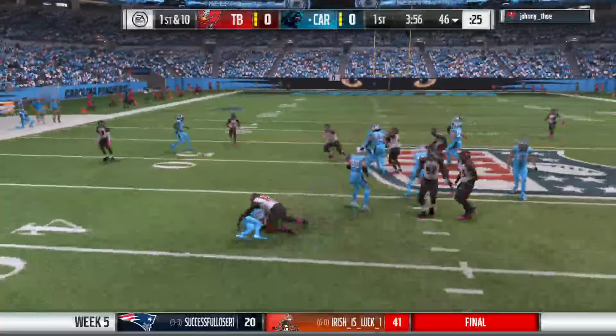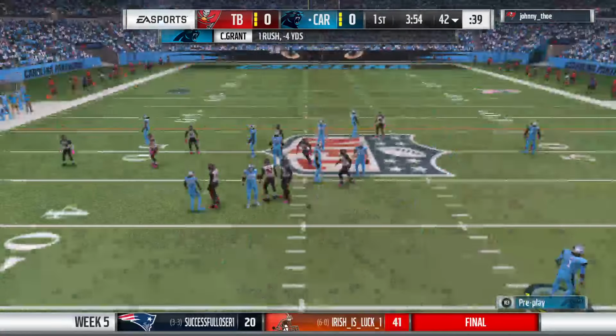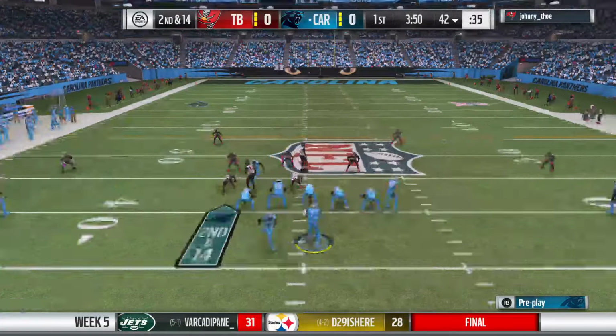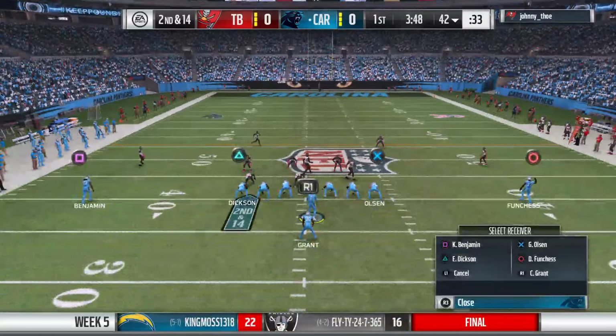And they'll go on the ground. And this one's going to go the wrong way. Losing yardage back at the 42. It's a loss of 4 there, bringing up second down.